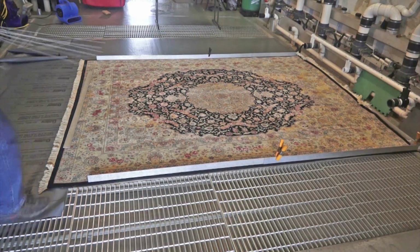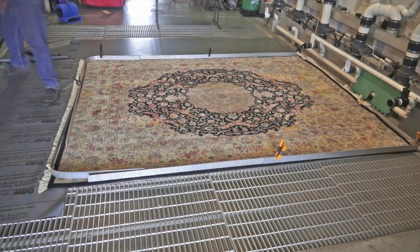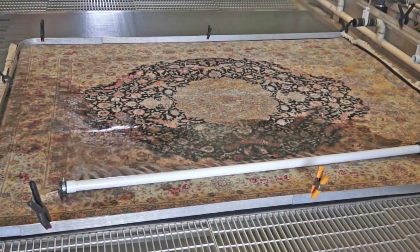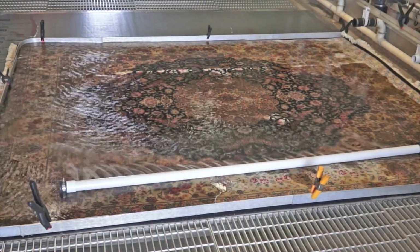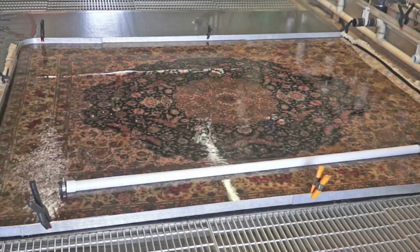Can I send you the rug? I said, absolutely, but I want you to know, I cannot guarantee the removal of yellow or orangey stain. She said, I understand.